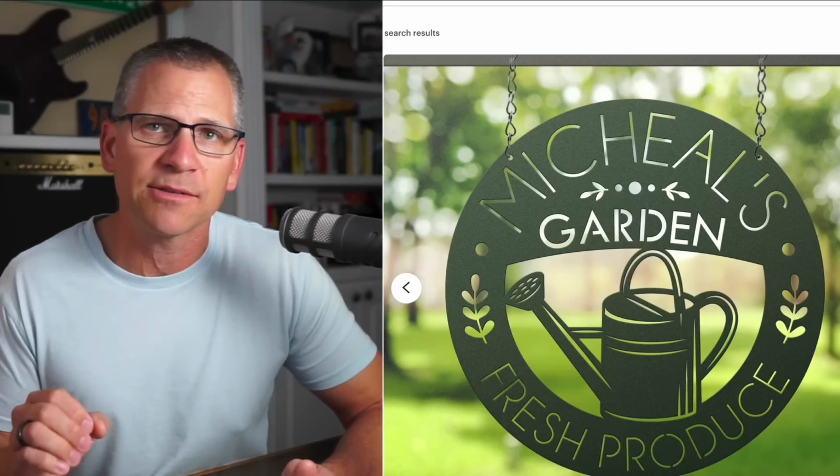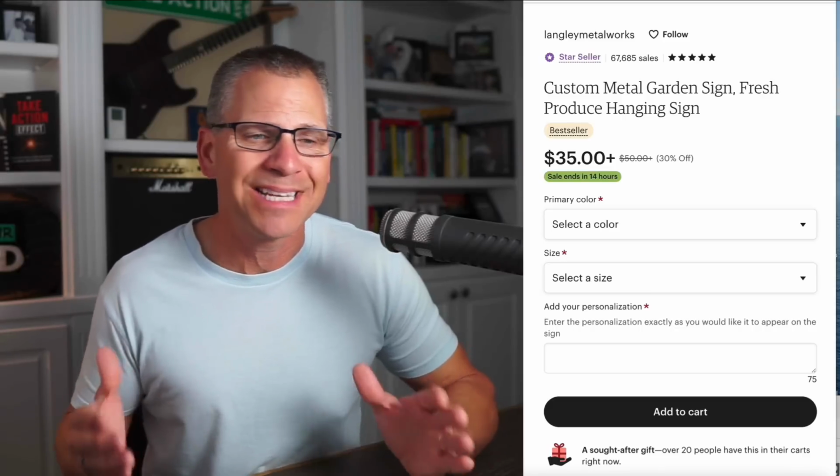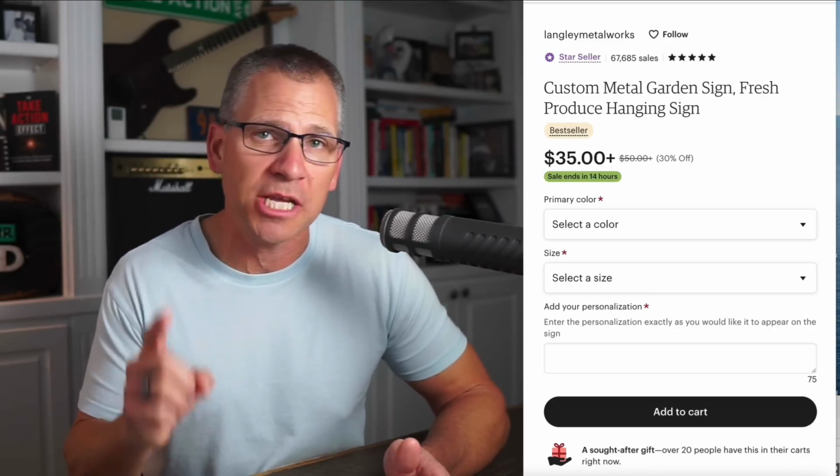really cool designs. And the one thing I want to say here on these types of products, the tumbler, this metal sign, is the profit margins are going to be higher. You can charge more for this than your typical mug or your t-shirt. Why? Because everyone else is selling the same darn thing. So this is different. You can charge more. And if you add personalization, you can charge even more.